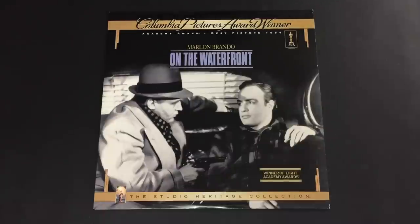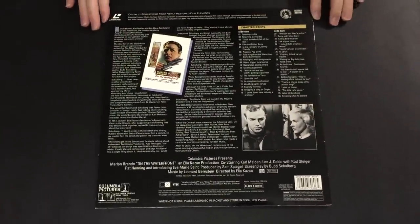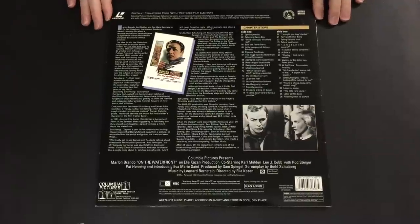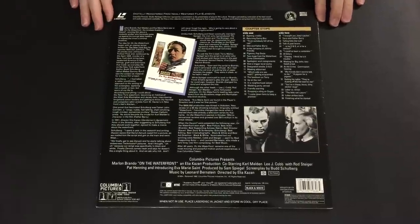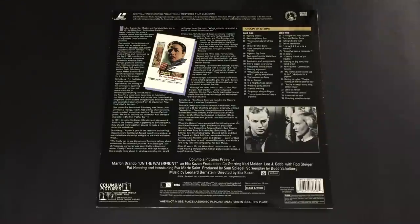If you've never seen On the Waterfront, you just need to go see it, like now. It is that important. It influenced so many people, and its importance when it was released in 1954 is just enormous. It still packs a wallop today. You get a really nice Criterion-style essay here. It has a digital mono track, of course. This is presented in 1.33.